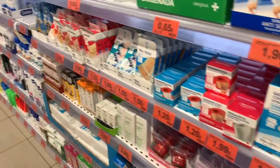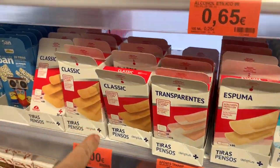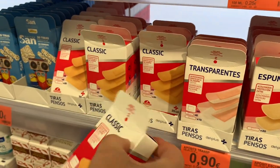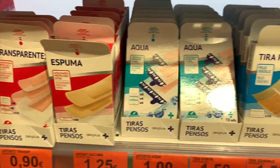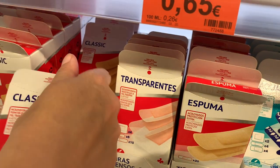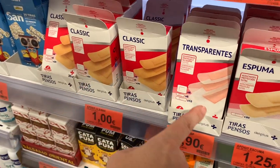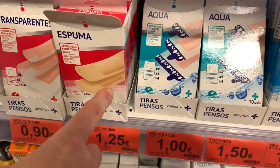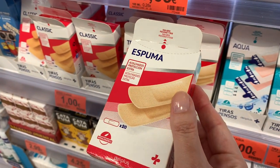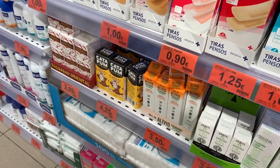Okay, another good thing to have in the salon is these things. Band-Aids. I'm not even kidding, Band-Aids. It's good to have them, because sometimes when the client has a little cut near the area that you're working on, I always put a Band-Aid. But I want small ones. Okay, these ones are good.